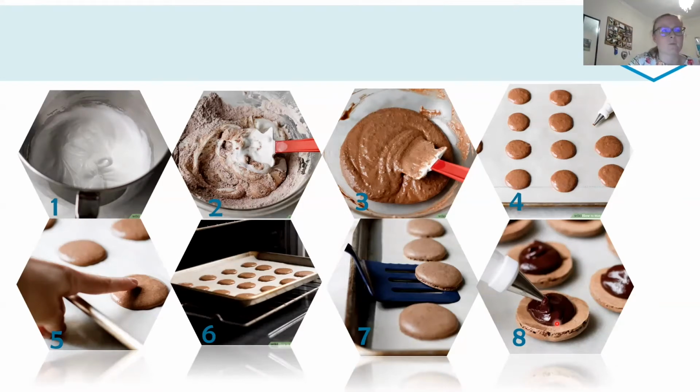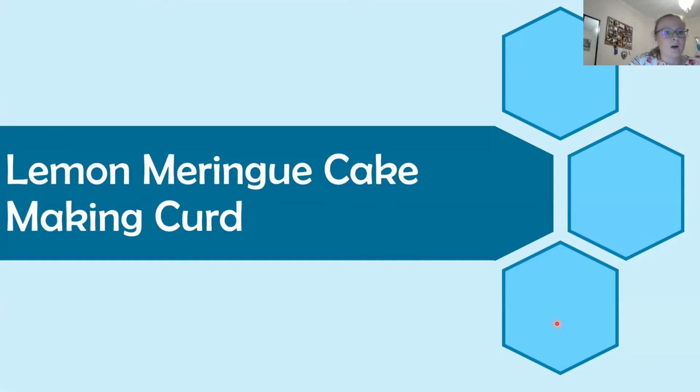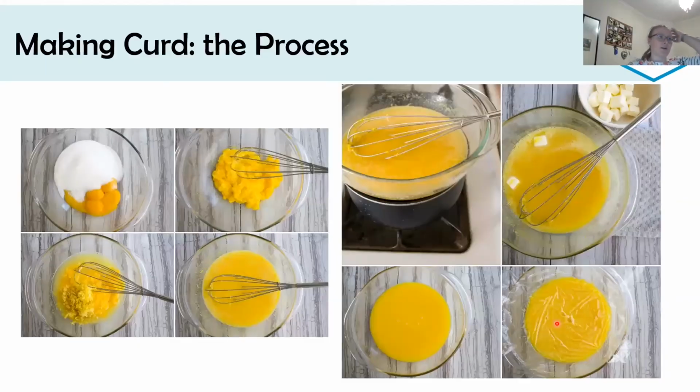So macarons are a little bit fancy, but they come from the same base of using meringue that we've talked about and Jonas has made for us. Also, for our lemon meringue cake, we're going to need some lemon curd to give us that tangy aspect. So a quick chat through the process of making curd.